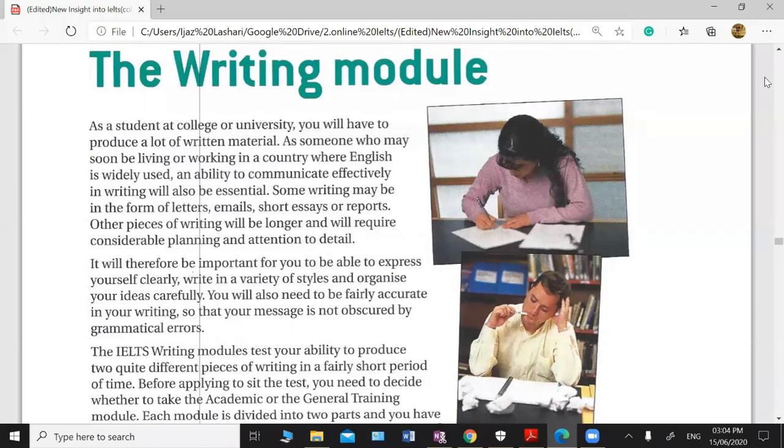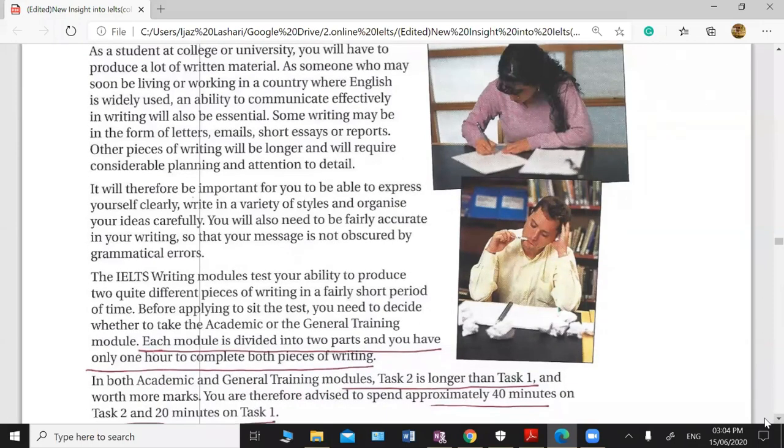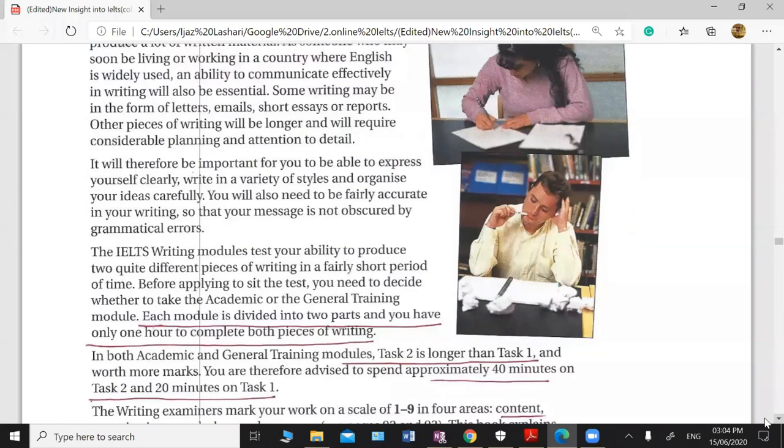Some writing may be in a form of letters, emails, short essays, or reports. Other pieces of writing will be longer and will require considerable planning and attention to detail. It will therefore be important for you to be able to express yourself clearly, write in a variety of styles, and organize your ideas carefully. You will also need to be fairly accurate in your writing so that your message is not obscured by grammatical errors.